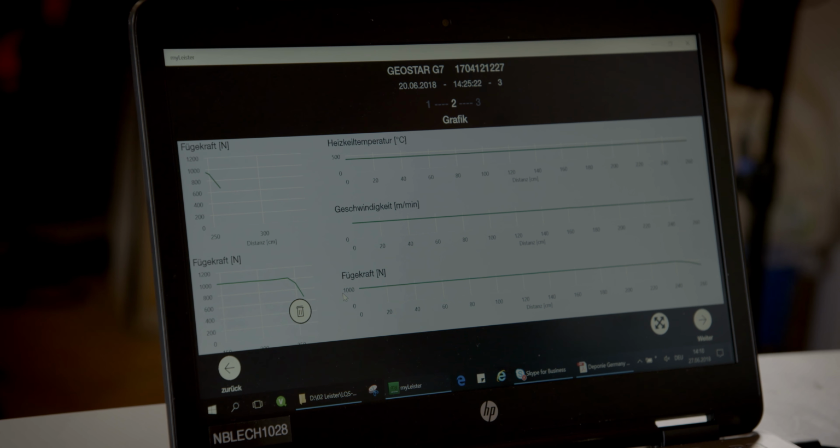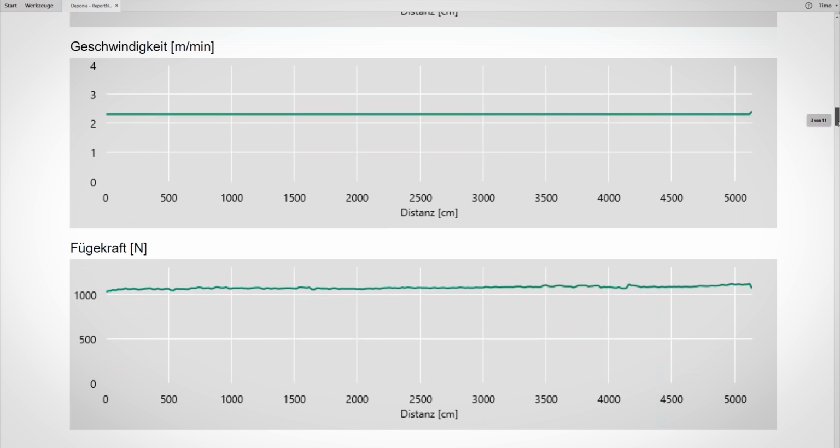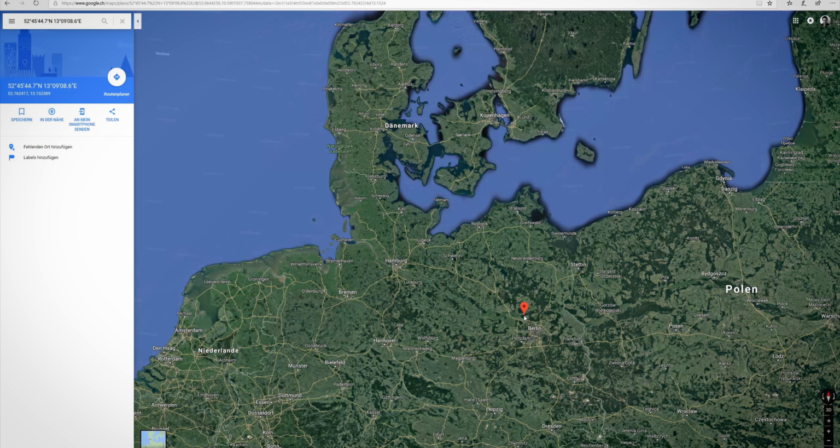Das LQS-System von Leister ist das erste baustellentaugliche. Time savings thanks to modern technology bring clear competitive advantages. We are convinced that this is the right path, and we can also make a valuable environmental contribution.